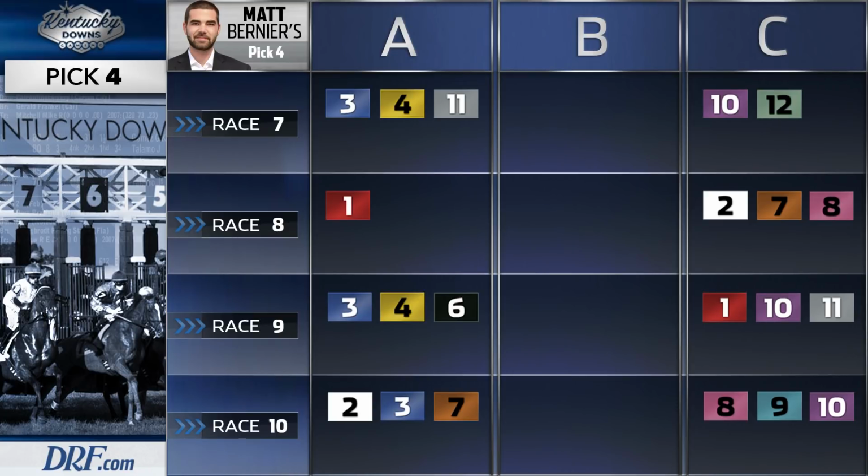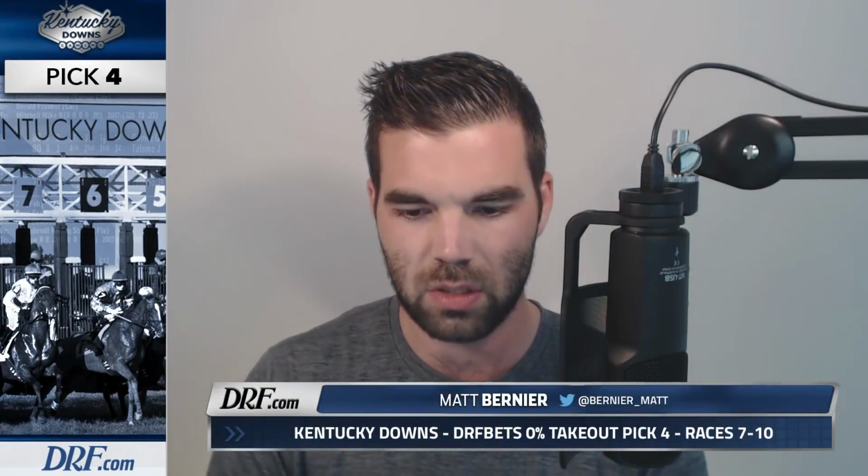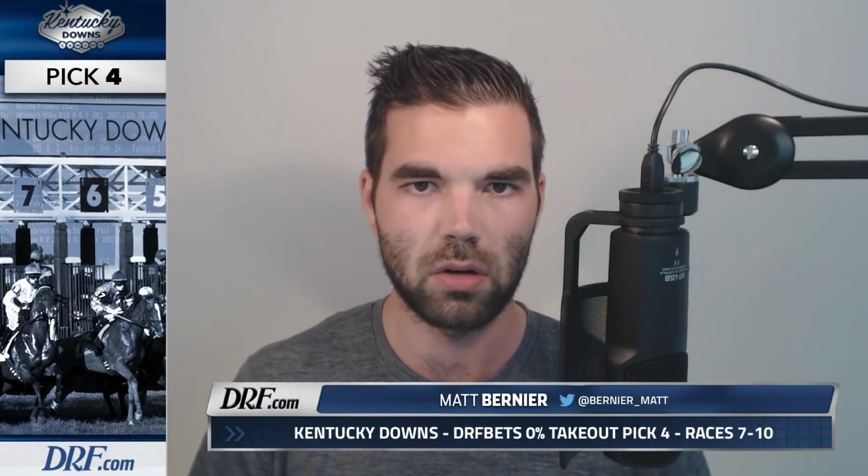And the C's, 8, 9, and 10, all of them breaking toward the outside. The number 8, Lights, Camera, Action. Another one in here from McPeak. First time Lasix, forwardly placed in the most recent race. That was the one where she finally broke through in career start number 4.